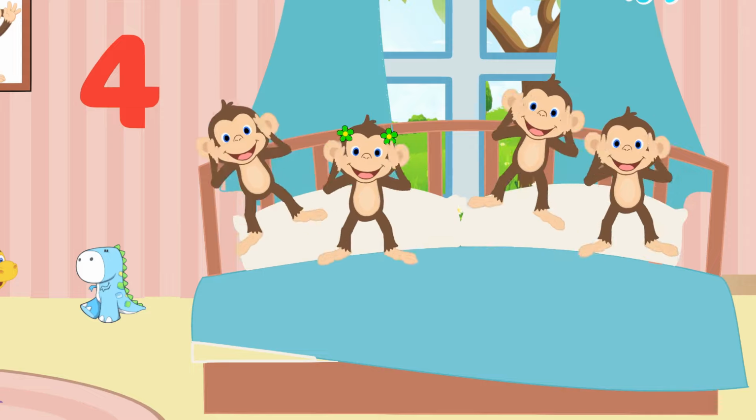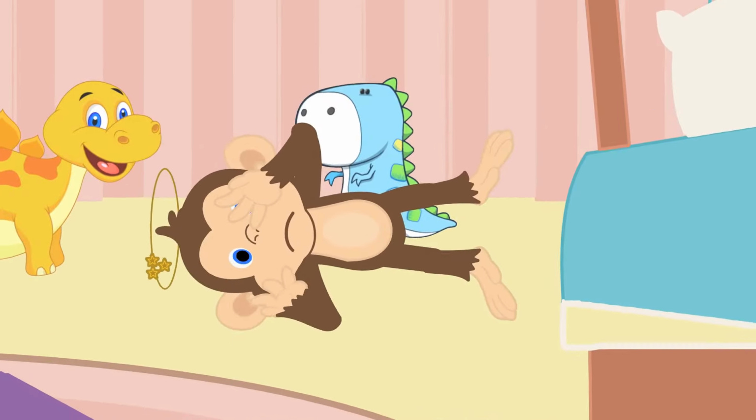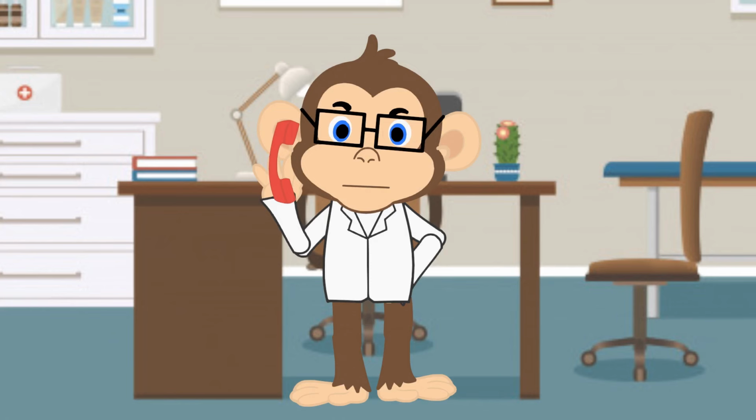Four little monkeys jumping on the bed. One fell off and bumped his head. Mother called the doctor and the doctor said, no more jumping on the bed.